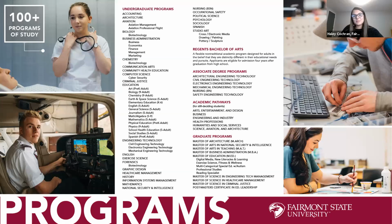Our academic programs are equipped with critical thinking and reasoning skills, plus high verbal and written abilities. So with these skills, it's going to give you an extraordinary career once you graduate. And when you're looking at that list, as you can see, we have several different programs that you can pick and choose from, and you might not be sure what you want to major in yet. And that is totally fine.